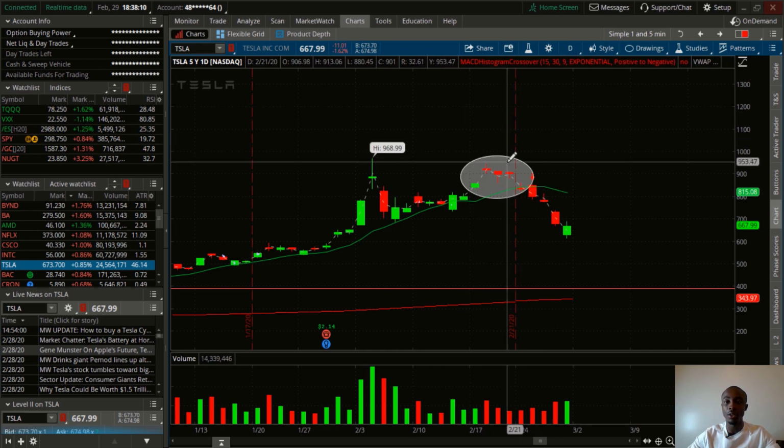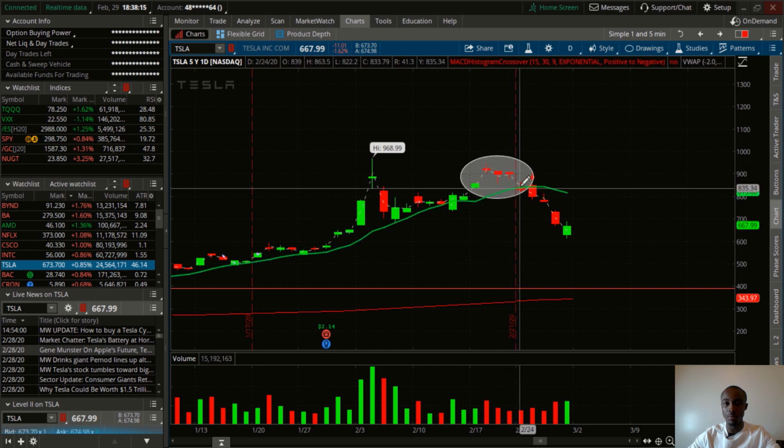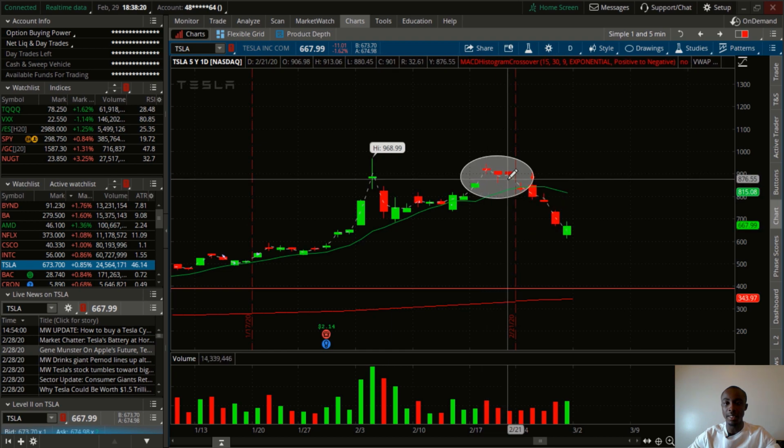All right. Now, for those of y'all who don't know, this is called an island gap reversal. You got the first gap right here, followed by the island. Those three candles at the top.